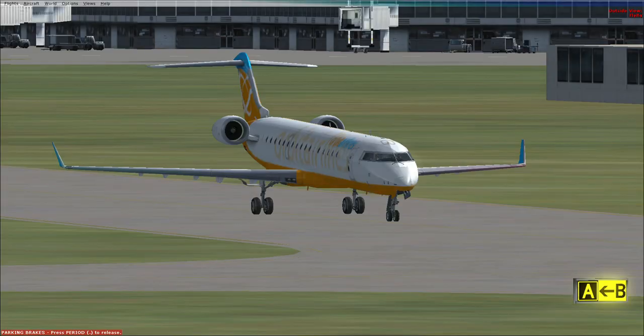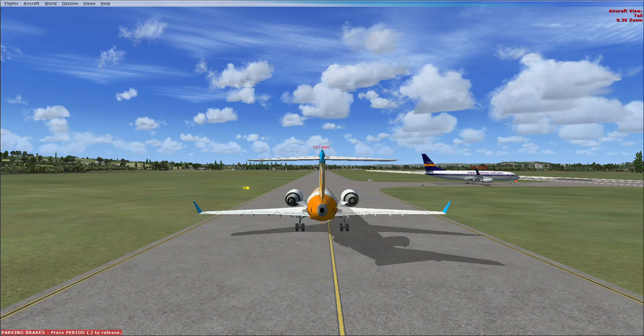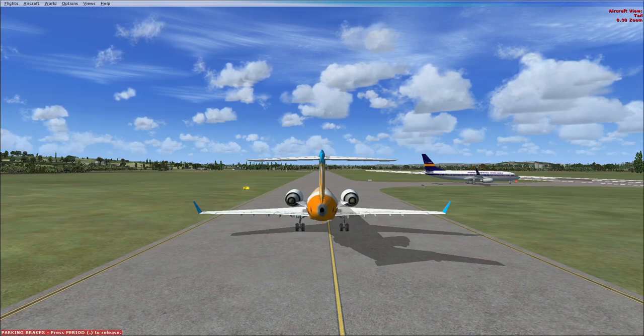World Travel 221, hold short runway 6 right, traffic a 747 on final. Holding short 6 right, World Travel 221. That call was for another aircraft.